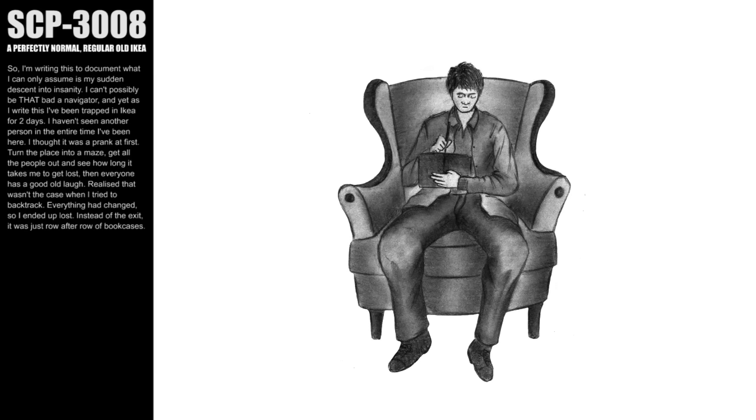So I'm writing this document what I can only assume is my sudden descent into insanity. I can't possibly be that bad a navigator. And yet, as I write this, I've been trapped in Ikea for 2 days. I haven't seen another person in the entire time I've been here. I thought it was a prank at first. Turn the place into a maze, get all the people out and see how long it takes me to get lost. Then everyone has a good old laugh. Realized that wasn't the case when I tried to backtrack. Everything had changed, so I ended up lost. Instead of the exit, it was just row after row of bookcases.